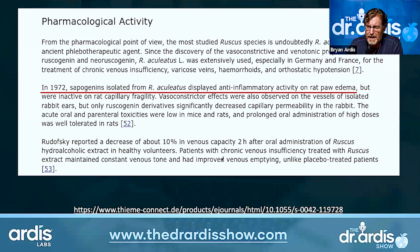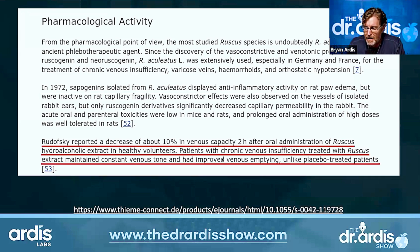In fact, in 1972, inside of butcher's broom extract is something called sapogenins. Sapogenins, isolated from butcher's broom, also display anti-inflammatory activity in these rat studies they found. When they had rat paw edema from venous insufficiency, it's no different than a human's feet swelling. Their paws swell whenever they have venous insufficiency. Well, they saw that butcher's broom, as far as 50 years ago, was reversing this in mammals. This researcher named Rudofsky, we referenced him earlier, reported a decrease of about 10% in vein capacity 2 hours after swallowing butcher's broom in a supplement. Patients with chronic venous insufficiency treated with butcher's broom extract maintained constant vein tone, normal size of the vein, and had improved vein emptying, unlike those who didn't receive it.